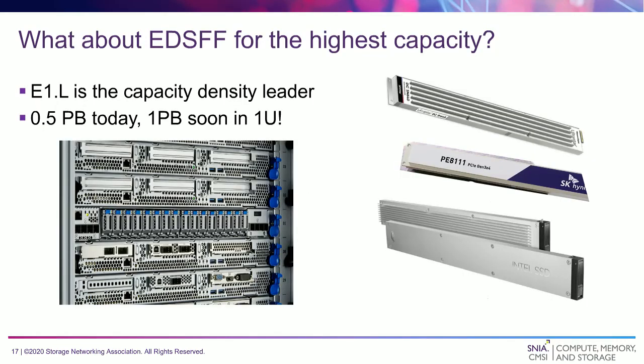But what about if you need an EDSFF device that's actually the highest capacity? Well, E1.S is really tailored to performance. E1.L is really the capacity leader. These drives already are at 16 and 32 terabytes today, and you can imagine 64 and 128 in the coming years. So in today's solution, inside of 1U, hot pluggable from the front, you can put half a petabyte in a single box. And in a year or so, we're going to see 1 petabyte in a single U. So if you really need the highest density in the front, easily accessible with good thermal management, the E1.L provides an excellent solution today.